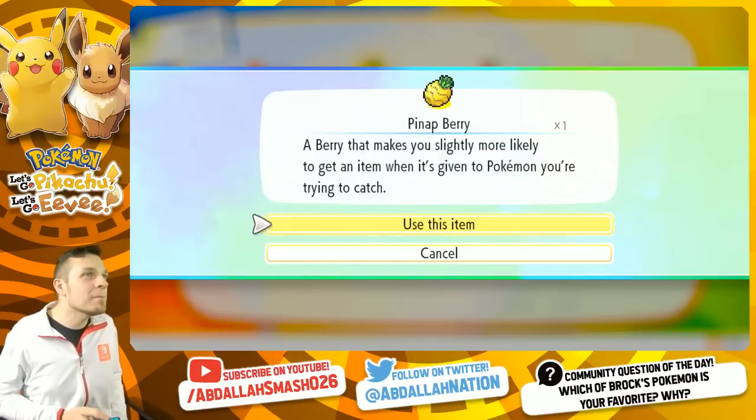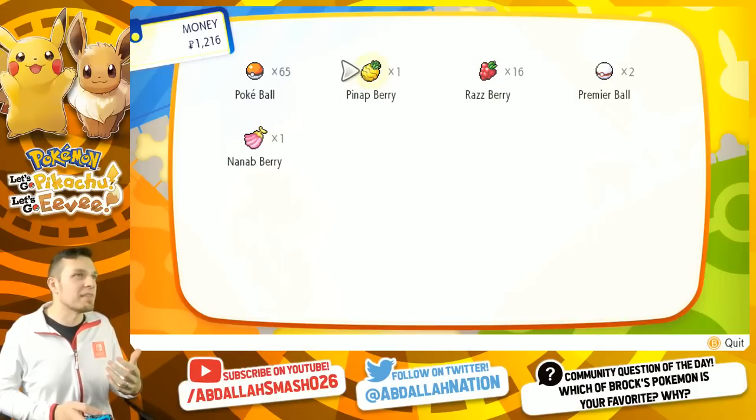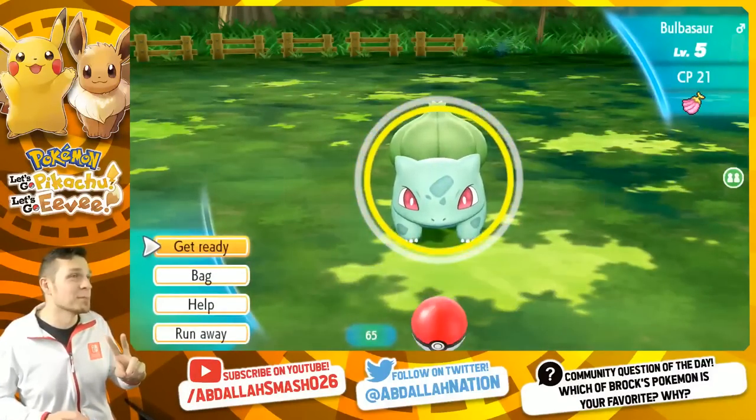Wait, Pansage Berry makes you slightly more likely to get an item when it's given to the Pokemon you're trying to catch. I don't care about that. Give me capture rate. Slightly calms wild Pokemon. Okay, here we go. I can't miss this Premier. I only have 2 Premier Balls, baby.